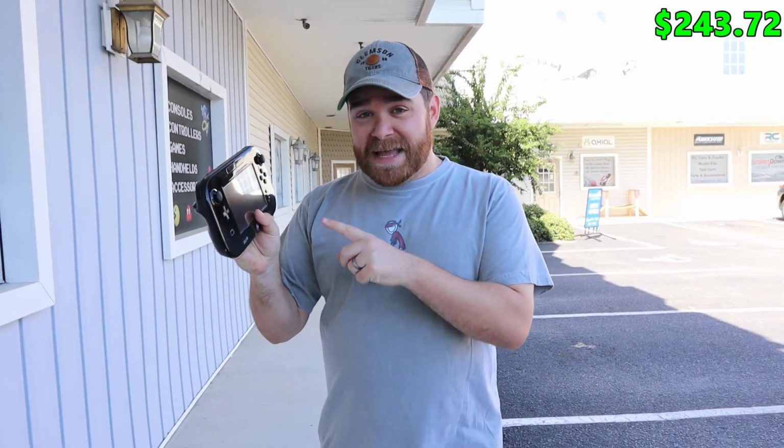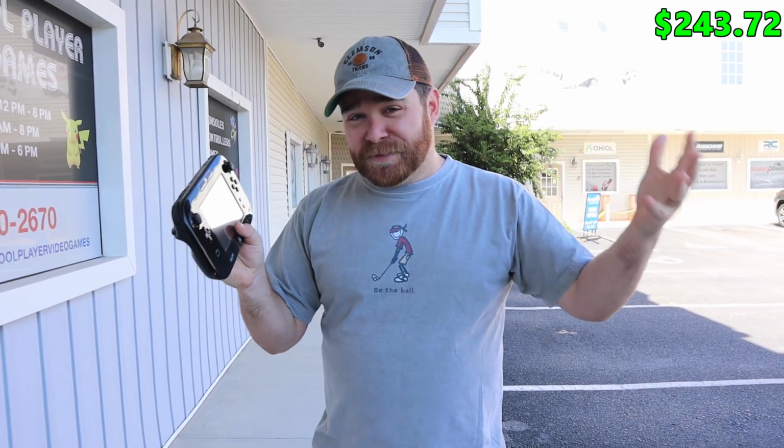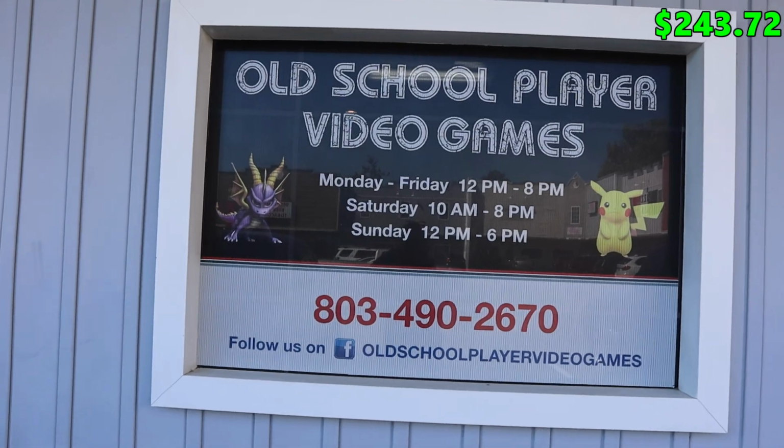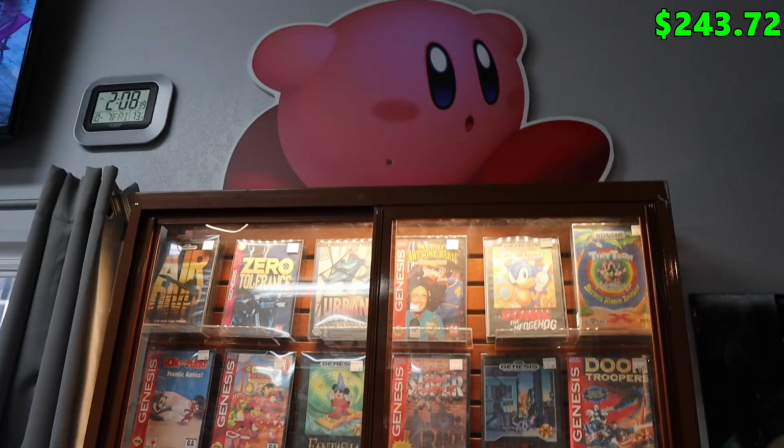So with this Wii U gamepad, we need to get it tested out so we can sell it as fully functional, but unfortunately we don't have a charger cable or the console to go with it. So today we've come to this store called Old School Player Video Games in Lexington, South Carolina. Hopefully these guys in here are going to be able to help us out.